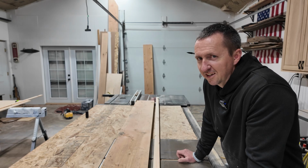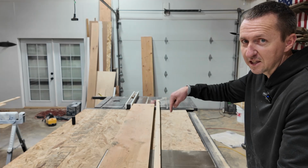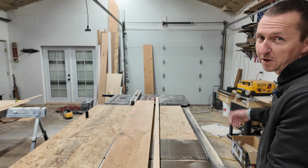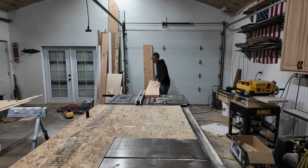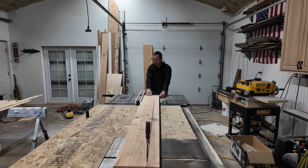That poor saw just does not have the power to cut through this. I have to go so slow. I'd like to use this saw right here, but I don't have enough room behind me. I may be rearranging the shop eventually so that I can use this saw more. When the smaller cuts come up on the stairs, I'll be able to use this saw, but until then, I have to just slowly fight with that one.